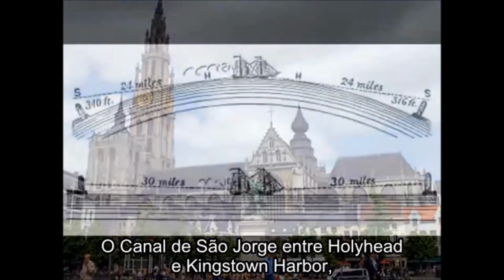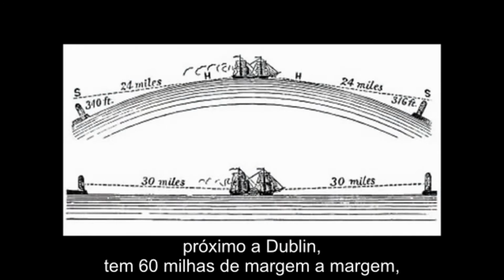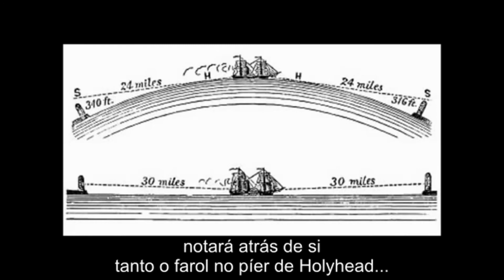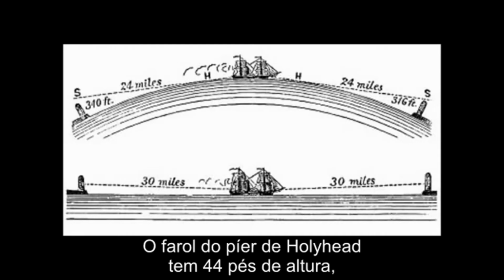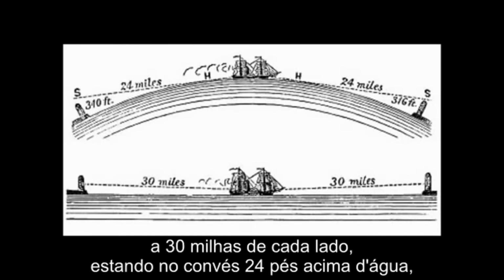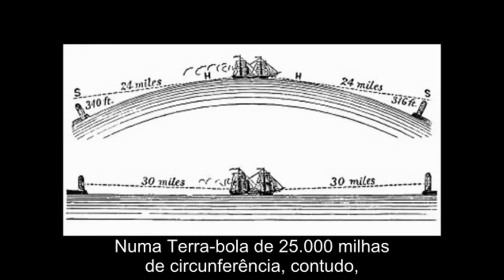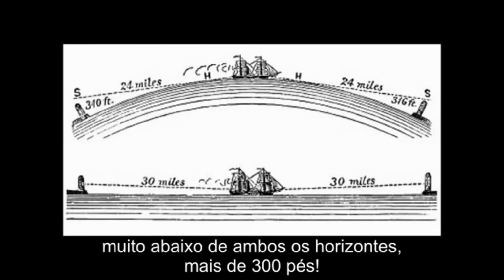93. The St. George's Channel between Holyhead and Kingstown Harbour near Dublin is 60 miles across. When halfway across, a ferry passenger will notice behind them the light on Holyhead Pier, as well as in front of them the Poolbeg light in Dublin Bay. The Holyhead Pier light is 44 feet high, while the Poolbeg lighthouse is 68 feet. Therefore, a vessel in the middle of the channel, 30 miles from either side, standing on a deck 24 feet above the water, can clearly see both lights. On a ball Earth 25,000 miles in circumference, however, both lights should be hidden well below both horizons by over 300 feet.